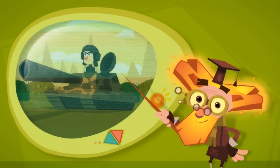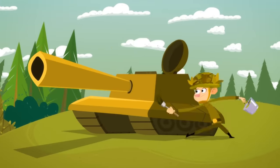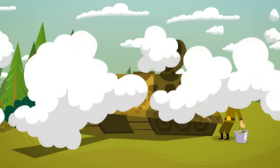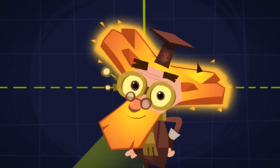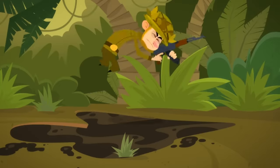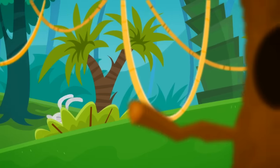Camouflage all the time. They use nets that look like bushes, paint their tanks in colors that make them blend into their surroundings, and even fly in special planes that can't be seen by radar. They do everything they can to disguise their location. But it's not just the army that uses disguises.